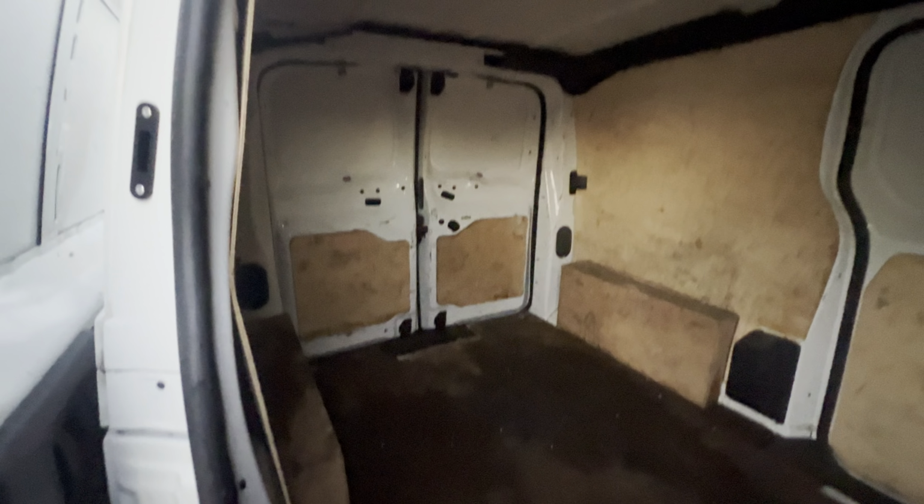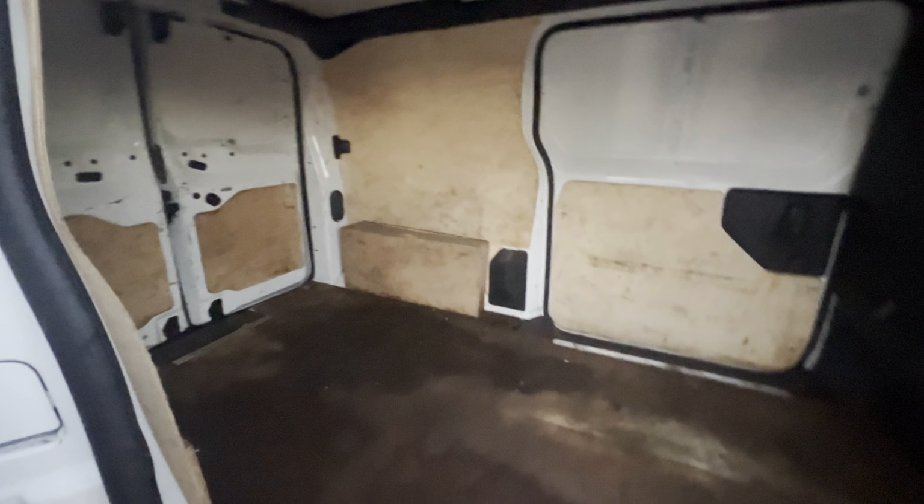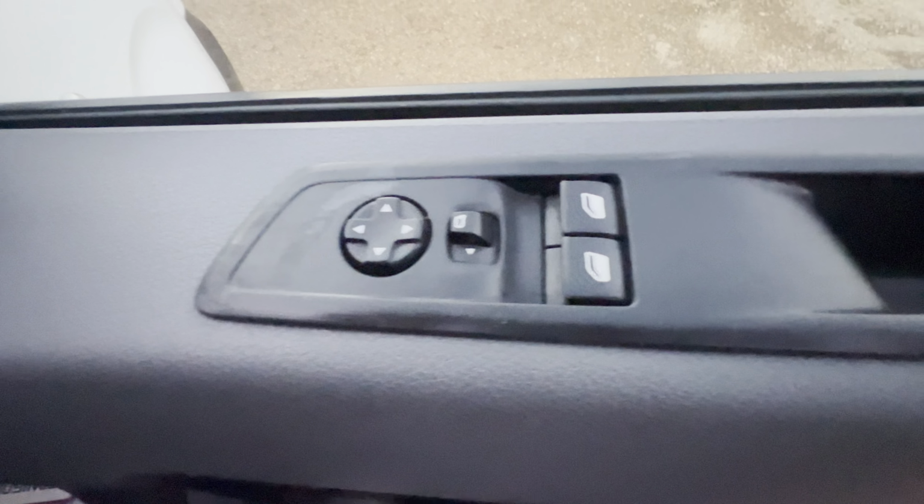Nice, well-maintained bulkhead. Again, in the back, really got to emphasize the quality of this ply. Here we have a close-up of the driver's side seat. Again, quite clear, there's no signs of fraying. Door handle, window buttons.